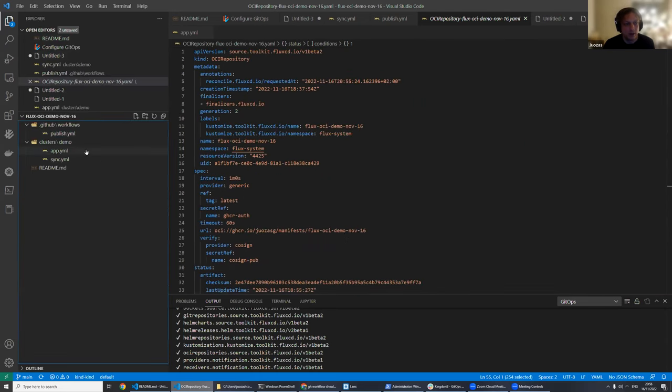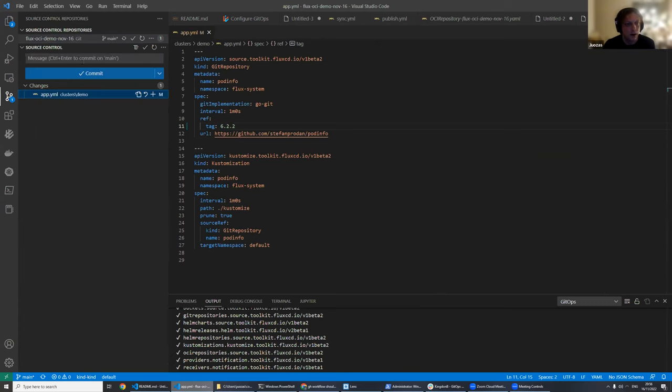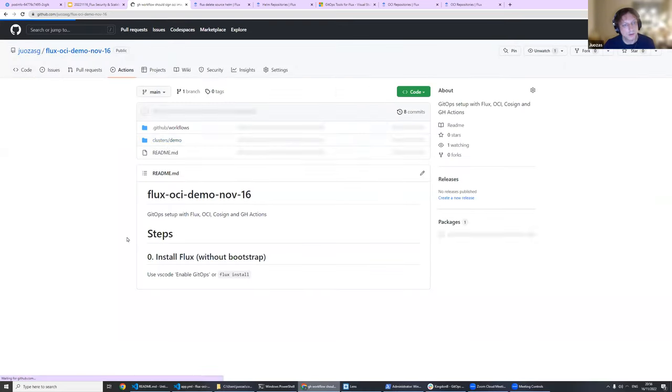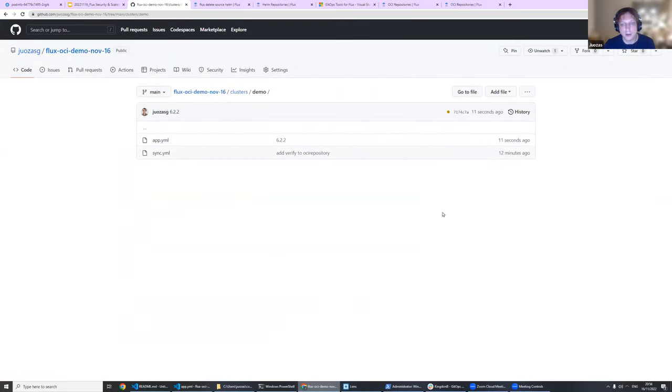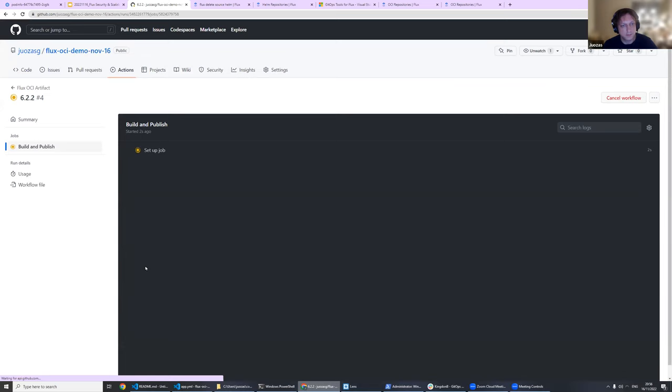So if I want to make further changes, like I can change the tag to 6.2.2, I can make this change. I can go 6.2.2 and then commit, push to git, sync changes. Okay, and then the whole machinery kicks off. Now git knows about the new commit that has made the change right here 11 seconds ago, kicked off the action. The action is building an OCI artifact and it is signing an OCI artifact. So we'll just wait for it to finish.